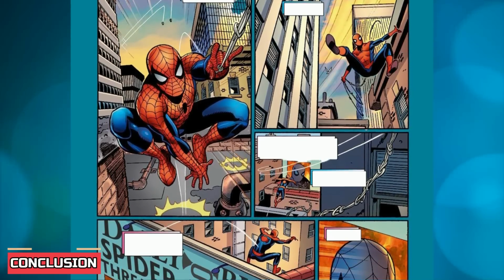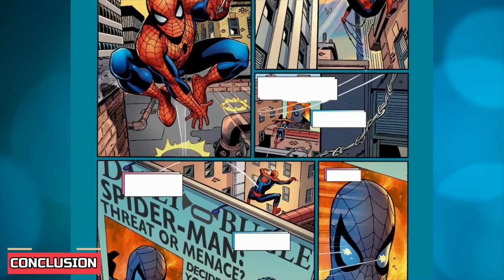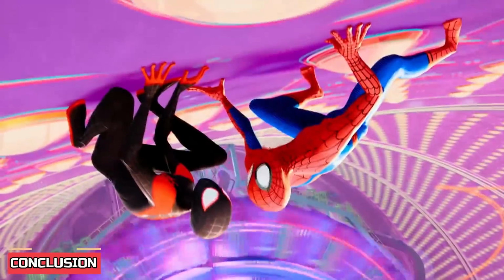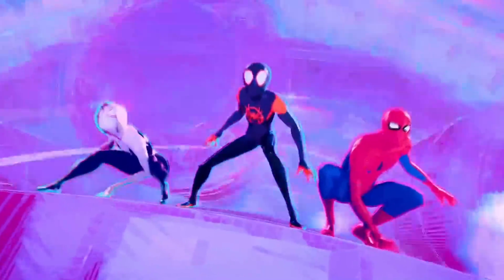Conclusion. To sum it up, Peter Parker, our friendly neighborhood Spider-Man, has one of the most unique physiologies in the Marvel Universe. Spider-Man's body does keep getting weirder over time. He has undergone many bodily enhancements over time, and his superpowers have played a huge role in defining him throughout his lengthy career.